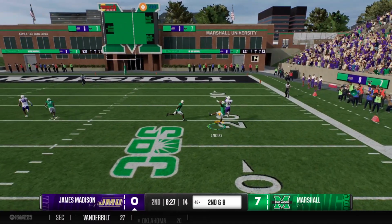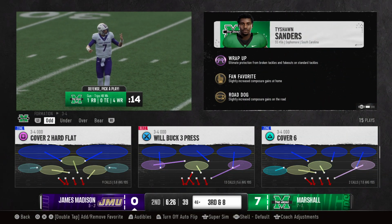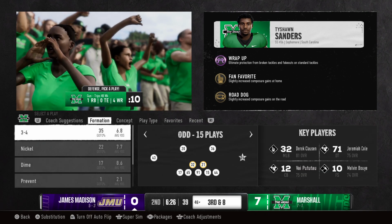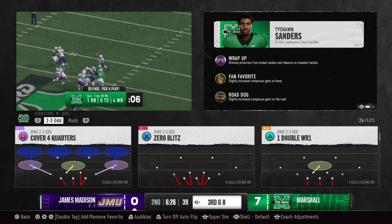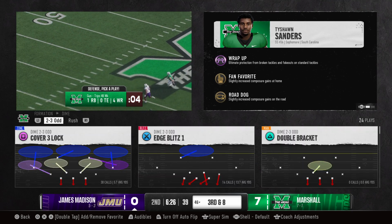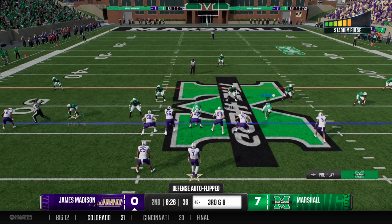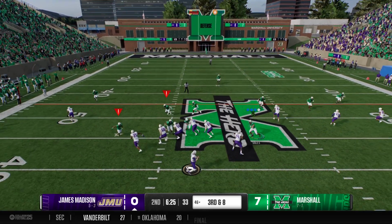He wants to go deep. And that's going to be incomplete, going for broke on second down, but third down's coming up. DB does an outstanding job here on the deep pass, locating the football, no PI, able to swat it away, pass incomplete. They're a perfect 2 for 2 on third down on this drive. They need 8 to move the chains again.